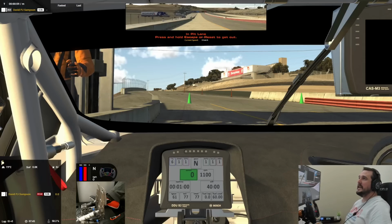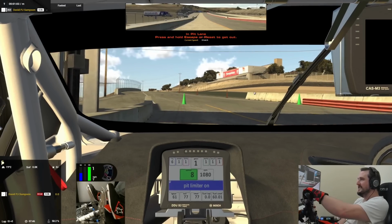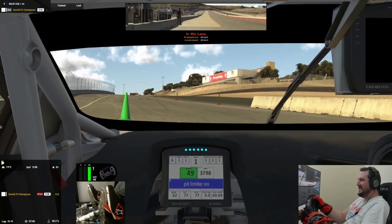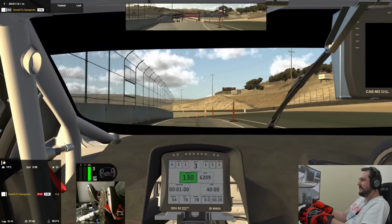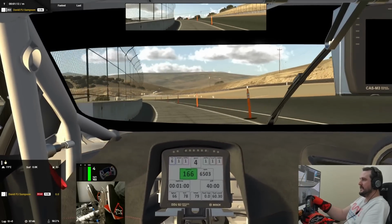Okay, here we go in the Lambo at Laguna. On a line, a little bit frightened for this combination. Medium downforce Lamborghini at Laguna, but let's feel her out. Try for 3 laps.